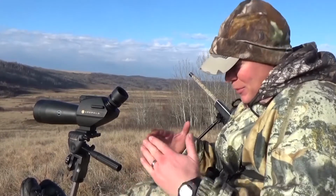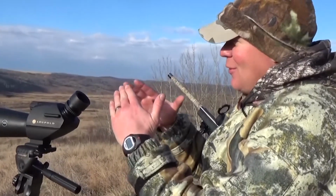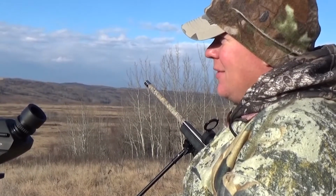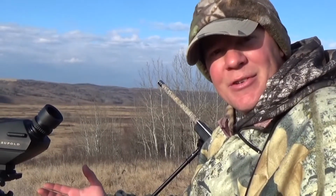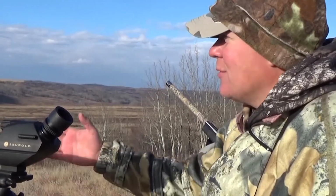So basically the property goes up like this to the point we got permission in this corner, but it's all big, thick willows and some poplar stand. But we know he's gone in there, so now we just have to be patient and wait him out. He didn't look like he was going to bed down because he's just beating up bushes and stuff, so we're hoping he kind of just moves through and pokes his nose out somewhere.